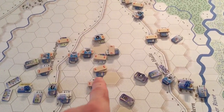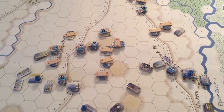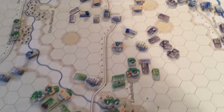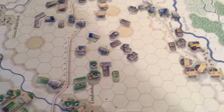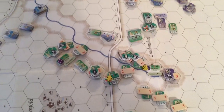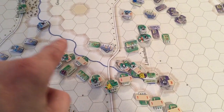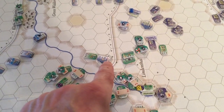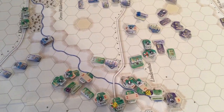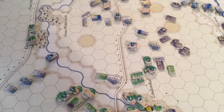We've got all these double markers that show these are routed units, not just disorganised. They were doing quite well against the Russians for a while, but with that big hole over there, they've had to pull back. So they've been pretty good at holding the Russian line along this stream here. But you can see the Russians are beginning to get across now. This guy here has been incredibly good at holding back the tide, but he's a bit isolated now.